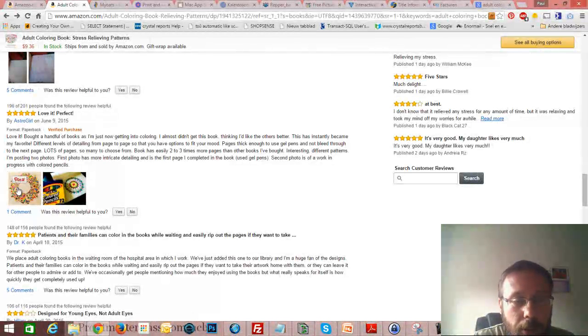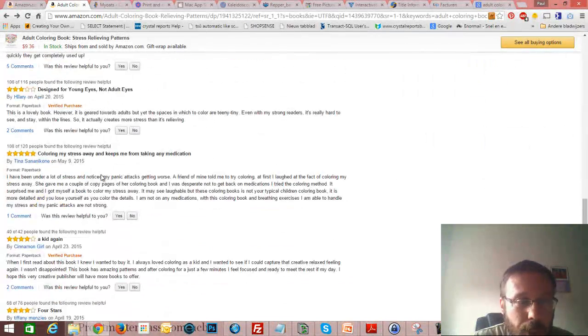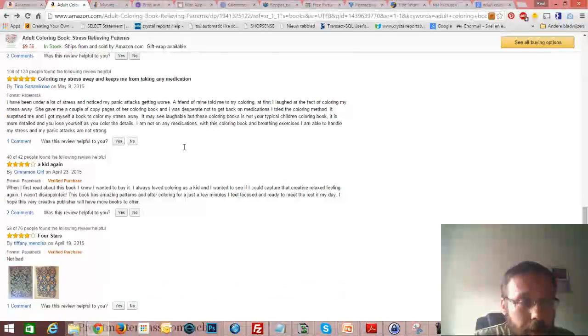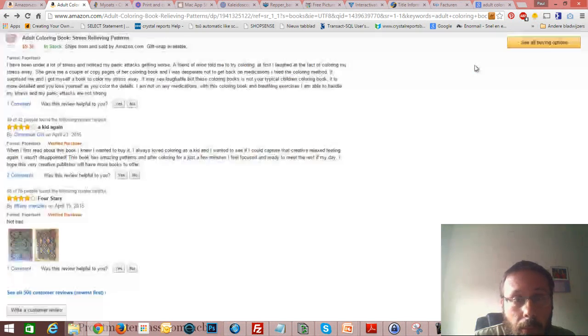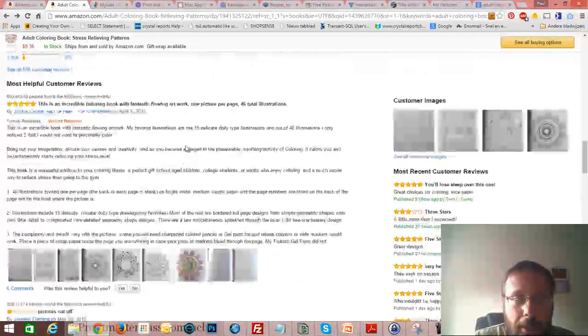They make pictures and they show it off on Amazon in the reviews. This is what I colored in, this is what I painted. You can see here, it says coloring my stress away and keeps me off taking any medication. A Kid Again, 4 stars. You can see examples of this book. So you know this sells like hot cakes.